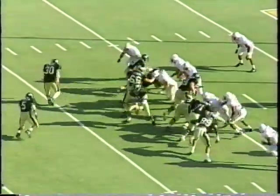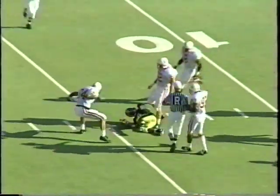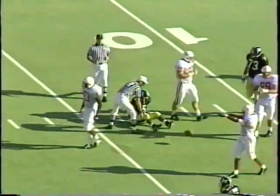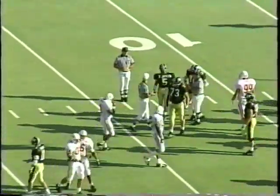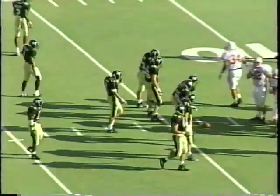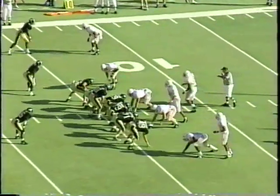Second and goal from the 6. Snap to Handy. Toss sweep, and the running back is drilled, coming through on a red dog. It was Trev Alberts. He came through absolutely unscathed. Nobody laid a pinky on him. Third and goal from the 14-yard line now, on the left side hash mark.